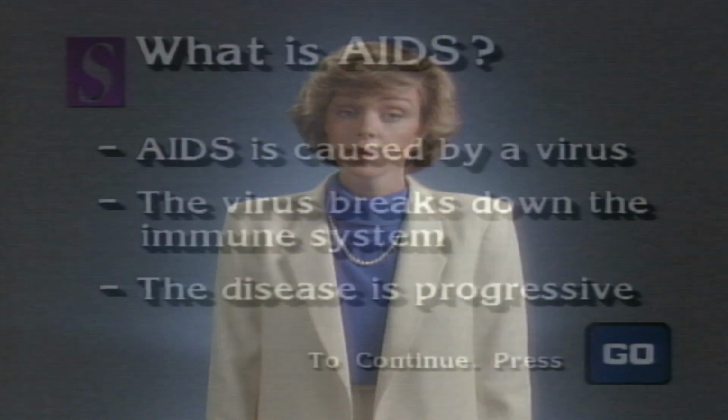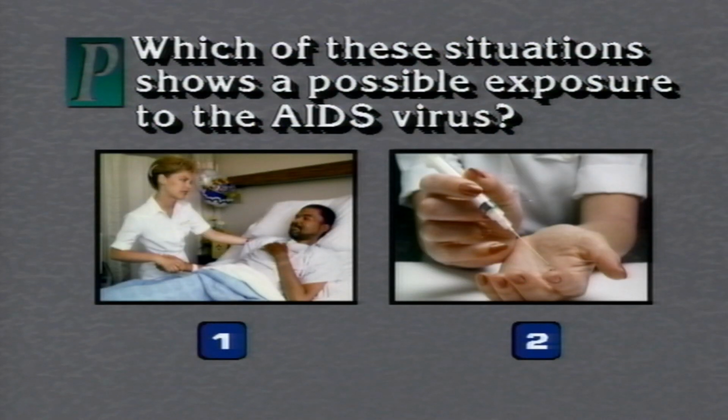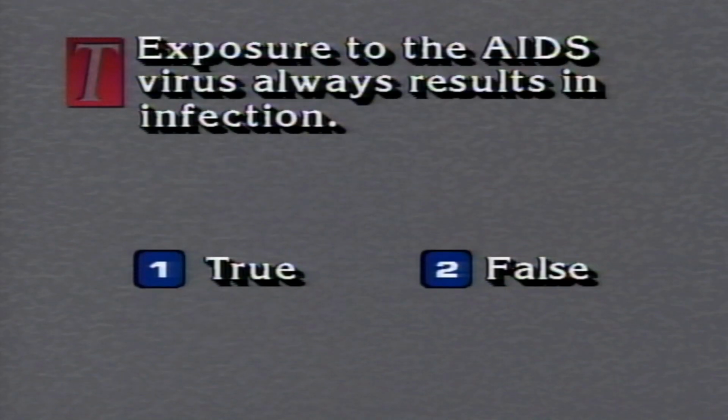You may choose the sections of the program you'd like to study. In each section, experts will discuss topics related to prevention of occupational exposure to the AIDS virus. Then, you'll have a chance to summarize the material covered and practice what you've learned. There's also a test you can take when you've completed all the topic areas. There are 5 sections in this program.